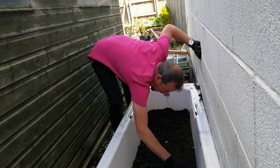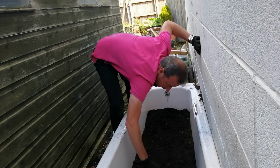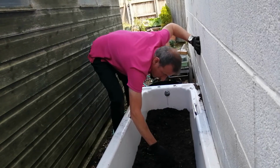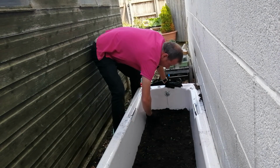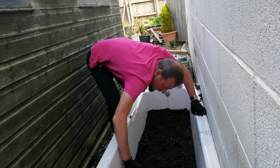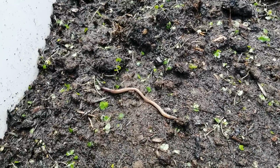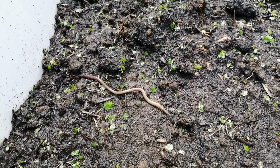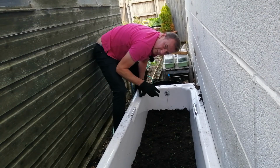Worms feed the soil, you know, because they eat all kinds of things in the soil and then excrete it, and that matter which they excrete is full of nutrients for the plants. It's all part of the big ecosystem. They also aerate the soil by creating little tunnels. Right, next thing to do is give it a bit of a water.